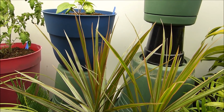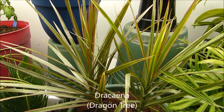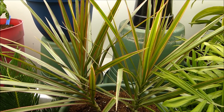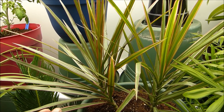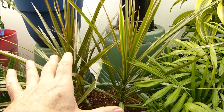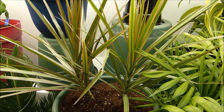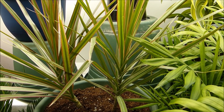And this one, a lot of you have seen in office buildings everywhere. It's called Dracaena, or dragon tree. There are a few different types of this. There's a tricolor, which I believe this might be, which has more pink in it. And there's also the marginata. There's a few other different ones too, but I'm just going to go with dragon tree. Okay, let's just keep it simple. These things will grow very tall. They like bright filtered light.